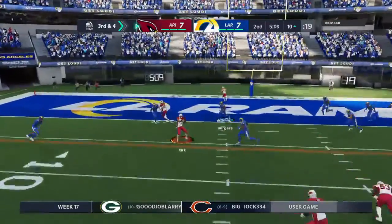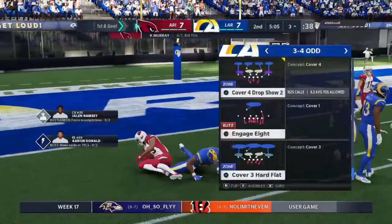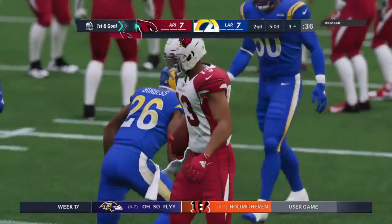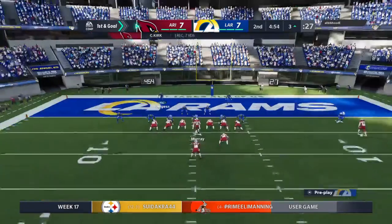Out of the gun, here's Murray, able to find Kirk, complete. And the Cardinals are going to have 1st and goal as they try to finish off this drive with 6 points. They're able to convert on 3rd down, and that sets up a 1st and goal.